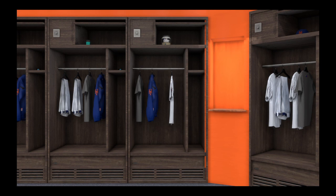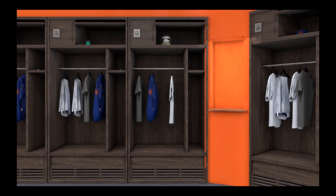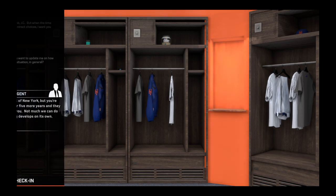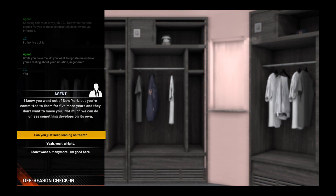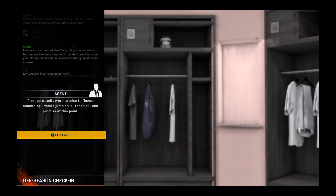The agent moves on from that topic. While you have me, do you want to update me on how you're feeling about your current situation? How you're feeling about your situation in general? Yes. An unresolved player concern is revisited. I know you want out of New York, but you're committed to them for 5 more years, and they do not want to move you. Not much we can do unless something else develops. You keep leaning on them. If an opportunity were to arise somewhere, I could jump on it. That I can promise you at this point.